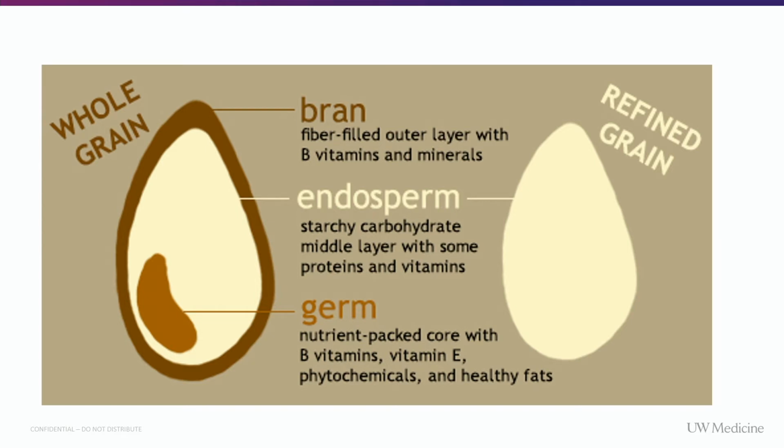And this is just the starchy carbohydrate middle layer that has a little bit of proteins and a little bit of vitamins. And then in the whole grain, you also get the germ, which is the core that's packed with B vitamins, vitamin E, phytochemicals, and healthy fats. So a good illustration in real life would be thinking of a whole grain like brown rice versus white rice. The white rice is stripped of that outer bran layer and it's left with just the starch component. So you're missing a lot of the nutrient value.